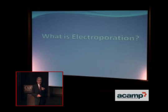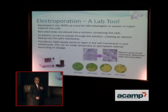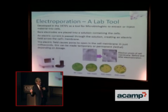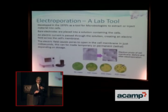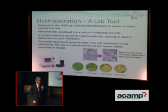So what is behind this? What is electroporation? It's actually been around a long time. It's a laboratory tool. It's used by microbiologists. And what they do is they take a small solution and they put a couple of bare electrodes into that solution. They run a current through it, and then that current creates a field across the organism. And when they create that field, then pores begin to form in the membrane. And it happens very quickly.